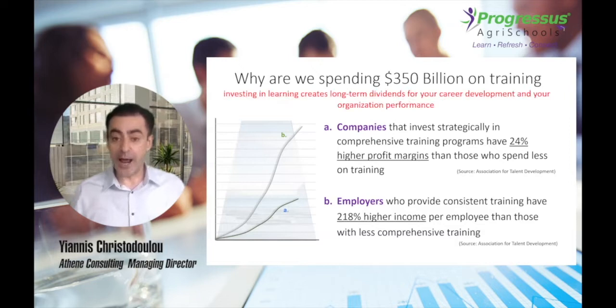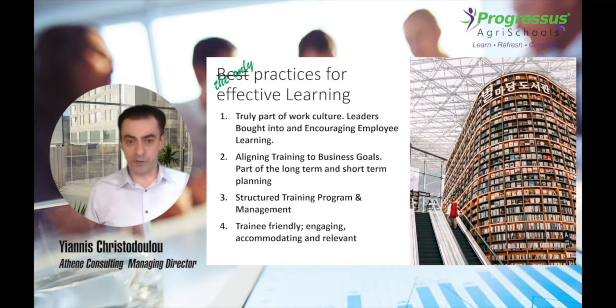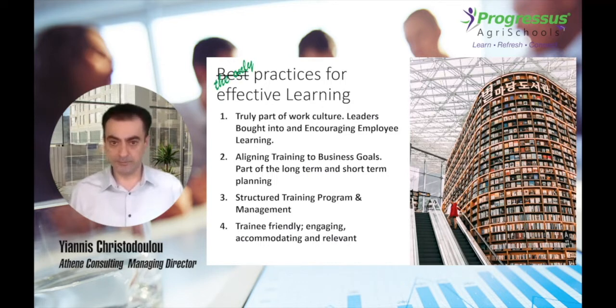However, there are businesses that do this and they do it very well, and they benefit from it. Businesses and companies that embrace comprehensive training programs do see a benefit in terms of higher profit margins because of higher income per employee. There is a lesson to learn from these companies that do it well.